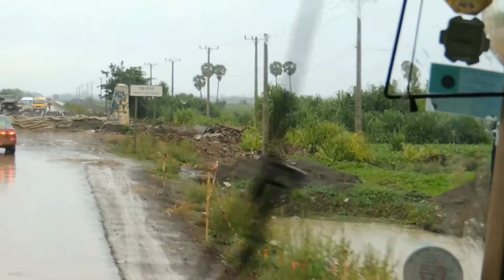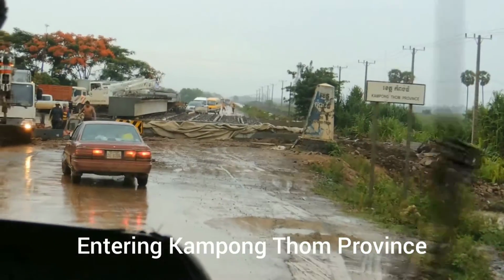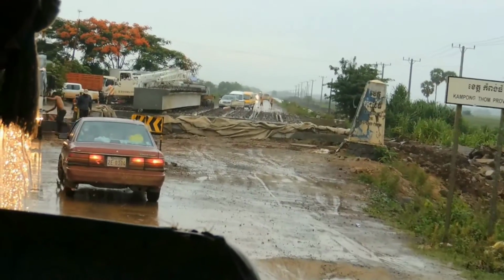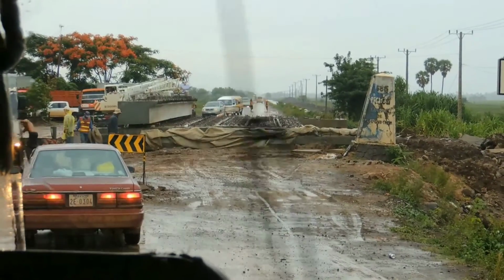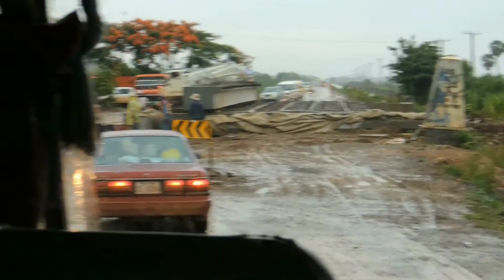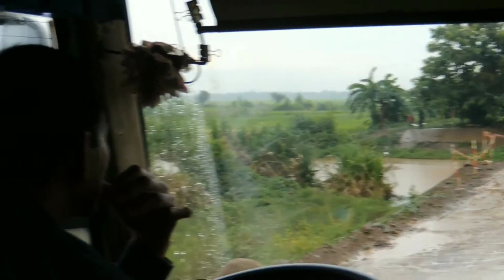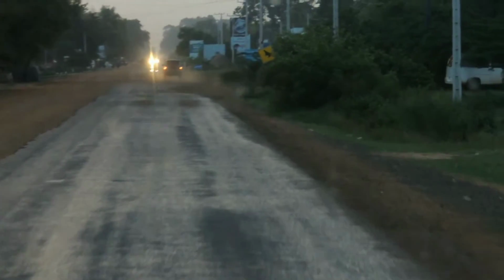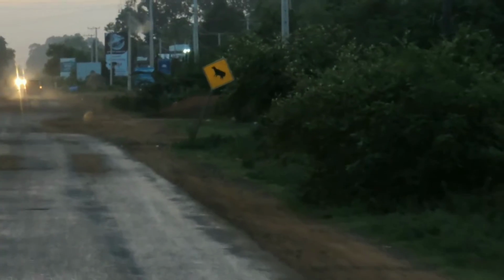On this stretch of National Road number 6, the road widening has just started, and hopefully in the near future, traveling between the two cities would be more comfortable. Siem Reap is a beautiful small city, which is the gateway to the famous Angkor Archaeological Park, which spreads over 400 square kilometers.